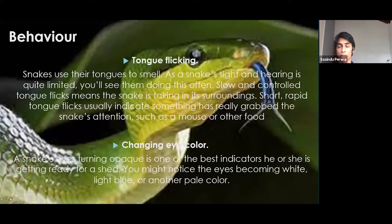Okay, Mali, now let's talk about the behavior of venomous snakes. We'll be talking about tongue flicking, changing eye color, coiling into an S shape, and yawning, which are some basic venomous snake behaviors. To start off, tongue flicking: snakes use their tongues to smell. As a snake's sight and hearing is quite limited, you'll see them doing this quite often. Slow and controlled tongue flicks mean that the snake is taking in its surroundings. Short and rapid tongue flicks usually indicate something has really grabbed the snake's attention, like food.